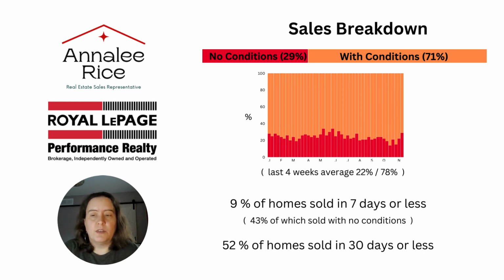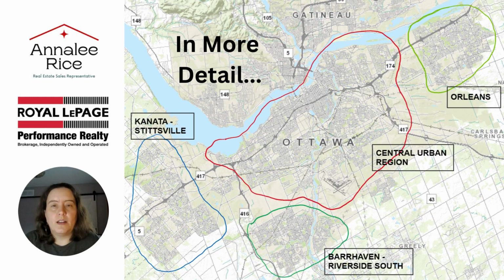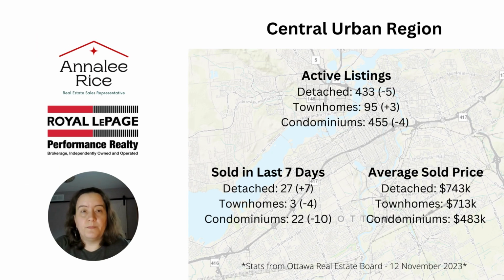9% of the sales this week sold within 7 days, and 43% of those sold with no conditions. And 52% of the homes that sold this week had sold within 30 or fewer days. Next, we'll move on to looking at what happened in the different regions of the city.